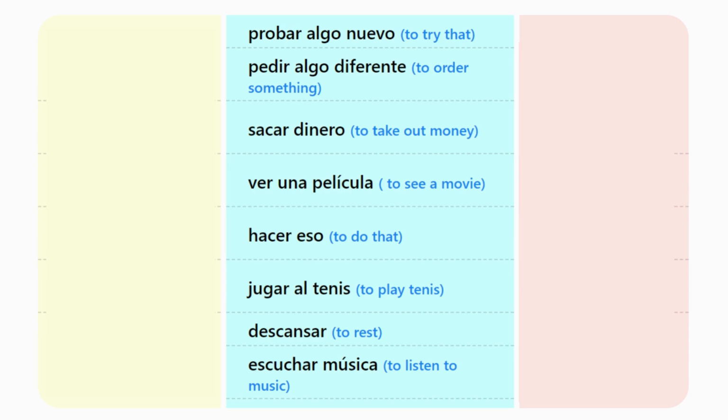Okay, just play around with these phrases a little bit. So at the top there, we've got to try something new and to order something different. How could you say to try something different? Probar algo diferente. So to try something different. How about, we've got there to take out money. How could we just say to take something out? Sacar algo. To take out something, to take something out.